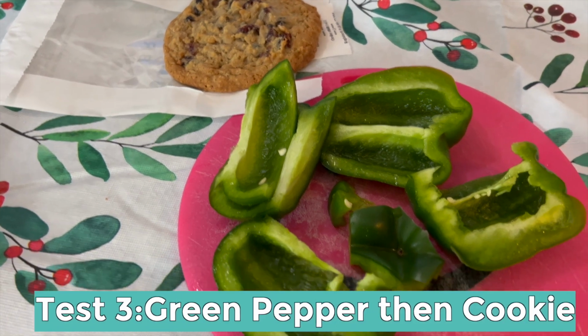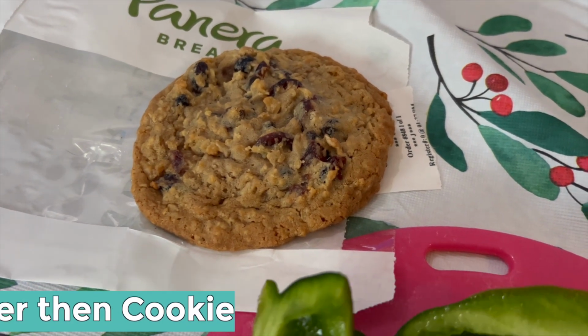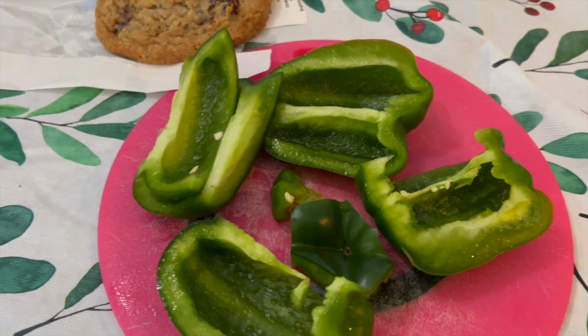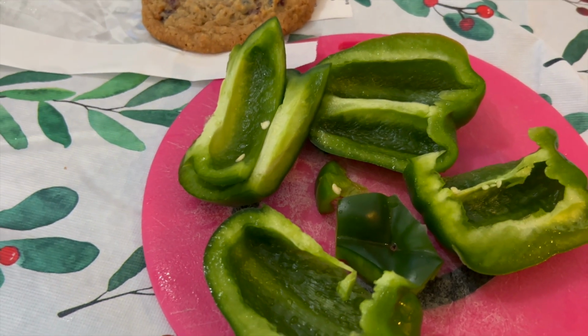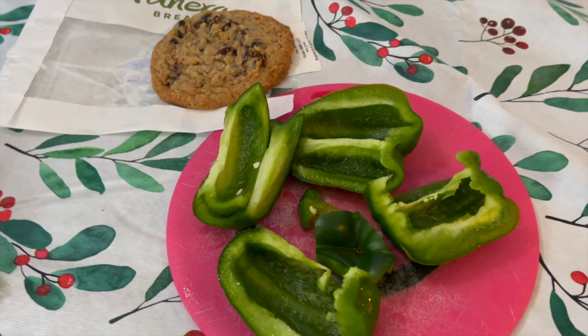Today I'm going to test eating an entire green pepper before I eat the cookie and see if eating a raw vegetable without any dressing or additives will help. So I was surprised by the salad. Let's see if this improves it.